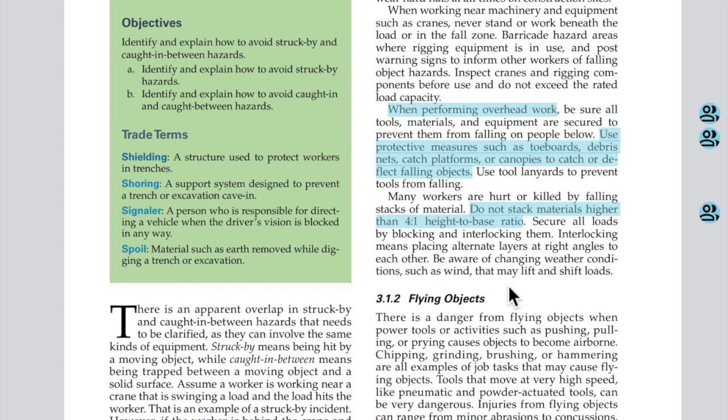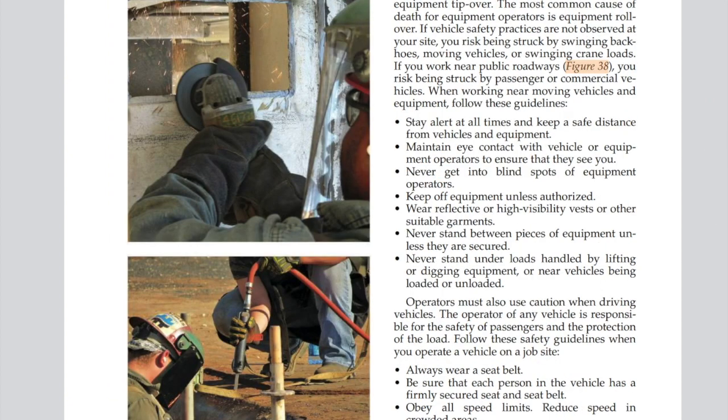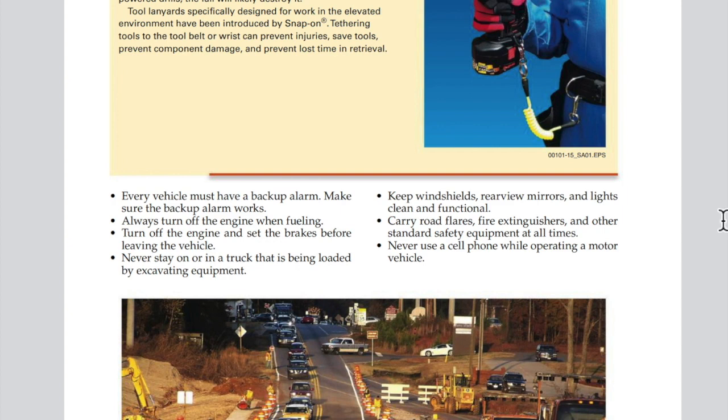The next note here is: do not stack materials higher than 4:1 height to base ratio. That will be another question. Pause it here if you need to take time to write this note. All right, you could be struck by vehicle and roadway hazards. Something flying up from the roadway, perhaps an operator not paying attention.